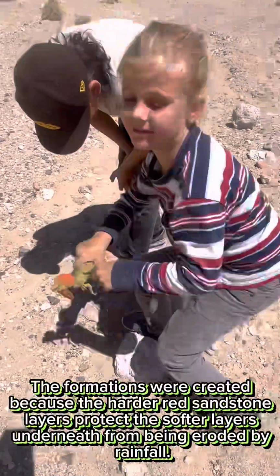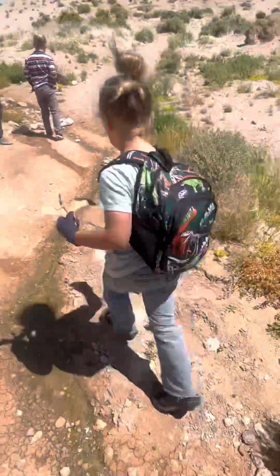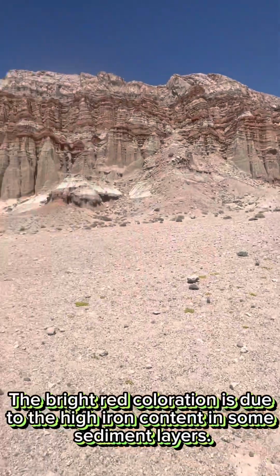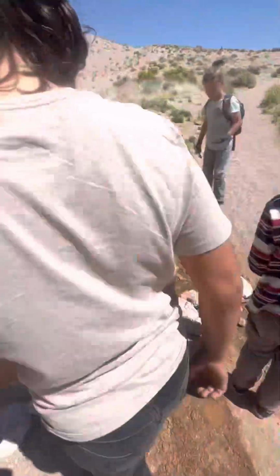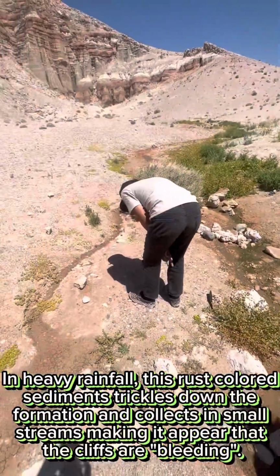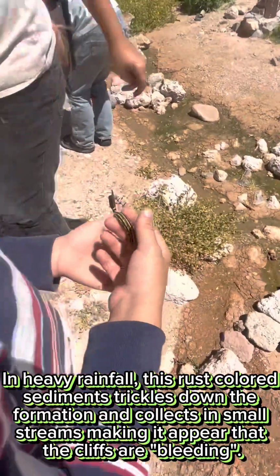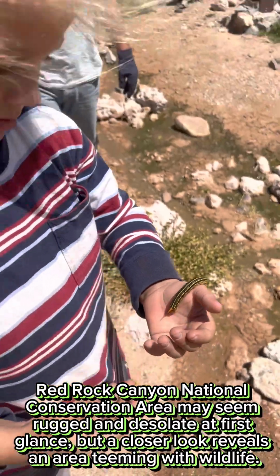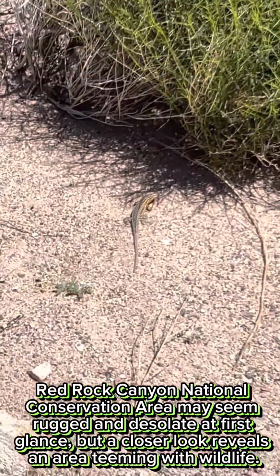The formations were created because the harder red sandstone layers protect the softer layers underneath from being eroded by rainfall. The bright red coloration is due to the high iron content in some sediment layers. The iron oxidizes, rusts, turning red. In heavy rainfall, this rust-colored sediment trickles down the formation and collects in small streams, making it appear that the cliffs are bleeding.